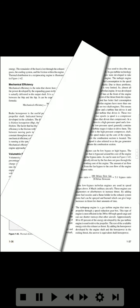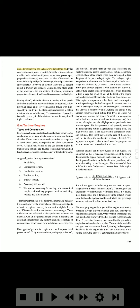The propeller absorbs the BHP and converts it into thrust HP. In this conversion, some power is wasted, since the efficiency of any machine is the ratio of useful power output to the power input. In this case, propeller efficiency is the ratio of thrust HP to BHP. On the average, thrust HP constitutes approximately 80% of the BHP. The other 20% is lost in friction and slippage.